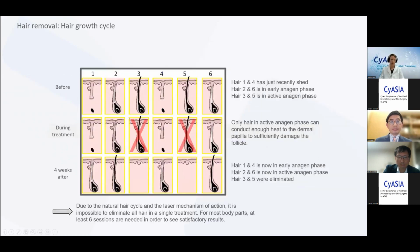Next. So we know that in one single treatment, you cannot destroy all the hair regardless of what you are using, because all the hairs are not at the same time, at the same place. That's why we don't shed all of our hair continuously, because some are growing, some are falling. So you need several treatments, usually 6 sessions, in order to achieve hair removal properly per anatomical region.